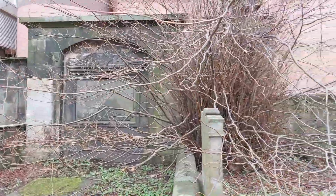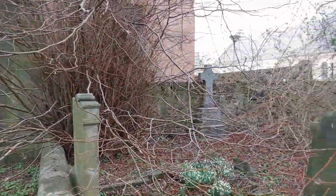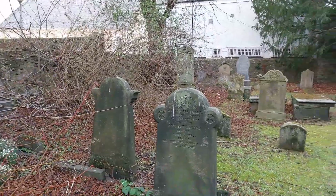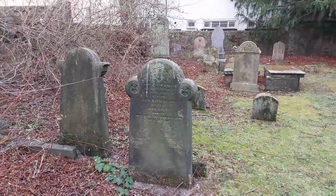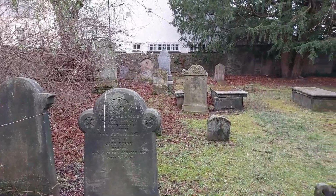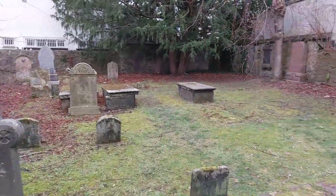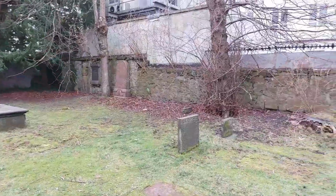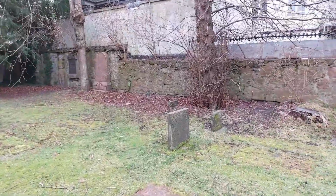Now, I do believe the correct name for it is Blackfriars Burial Ground and not Greyfriars, as some people call it, because the friars here actually wore black robes and not the grey robes. They were a different kind of denomination, if that's the right word. So it is Blackfriars, I believe.